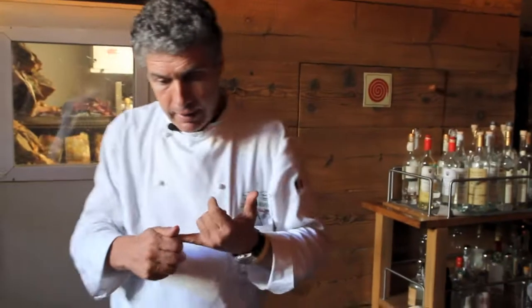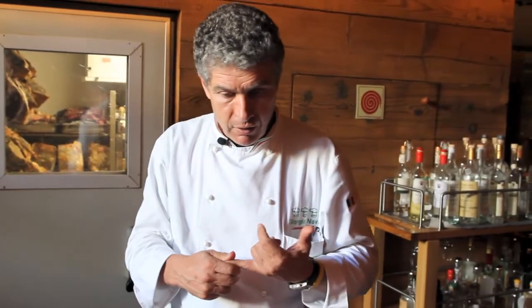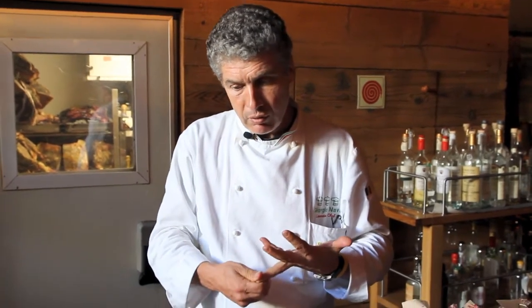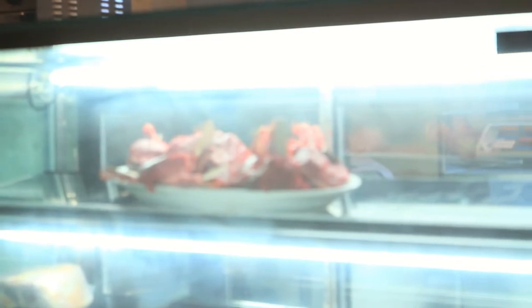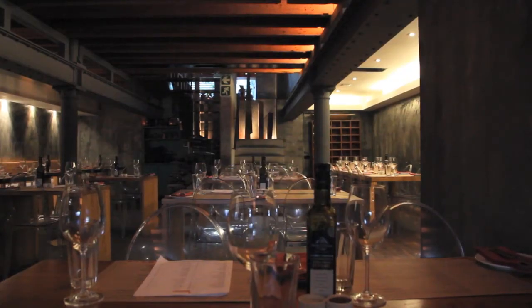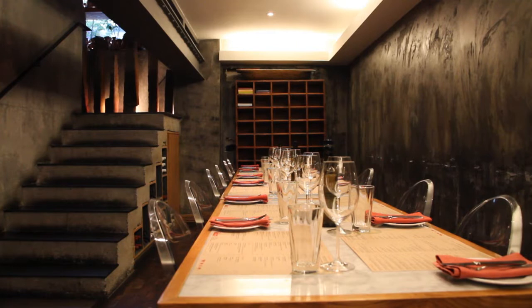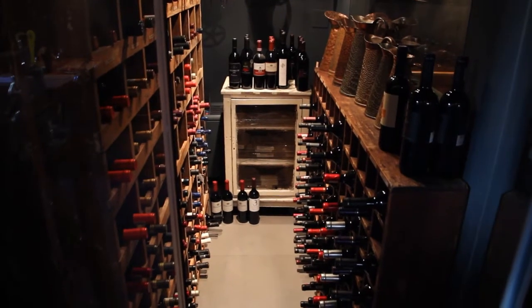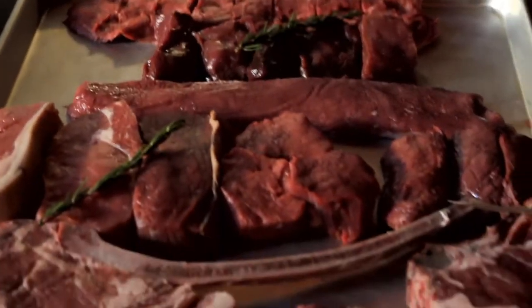So we graze the animal, myself as a chef. We slaughter the animal, and we mature the animal, and we eventually cook the meat. And this is a dream, I think, for every chef to be able to do that. Luckily, here in South Africa, I fulfilled my dream, and I provide my customers in my restaurant Carne a large variety of meat.